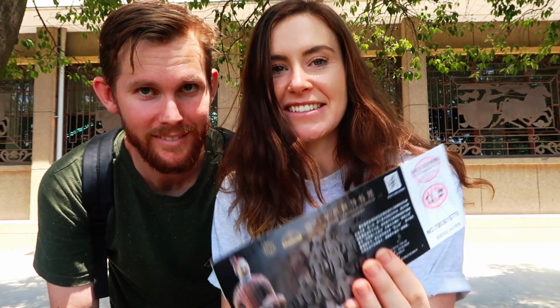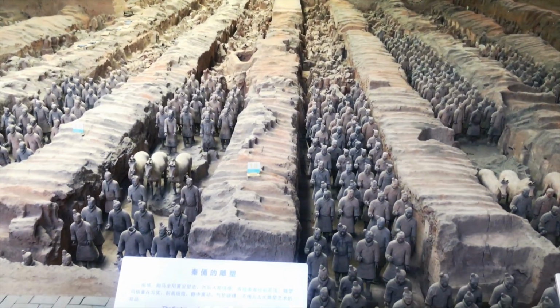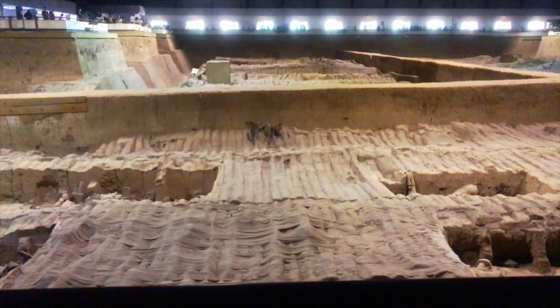So there are three main pits at the Emperor Qin Shi Huang Mausoleum site. I just read it off the ticket. I don't know, I'm probably pronouncing that wrong. But there are three main sites. The first one is behind us, and that's the one that houses the main bulk of the Terracotta Warriors. The second two pits hold a mixture of bronze statues and pottery and clay, broken statues of horses and stuff. Yeah, they're much smaller. It's all very cool to see though.